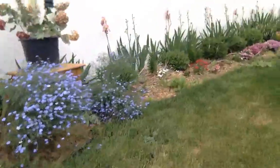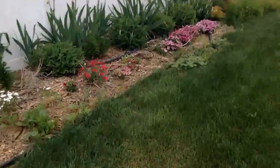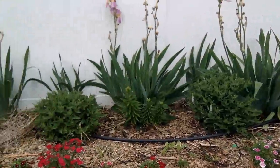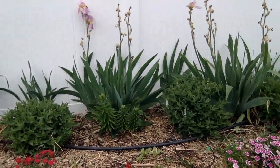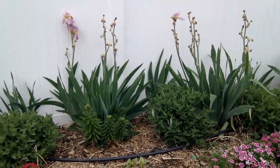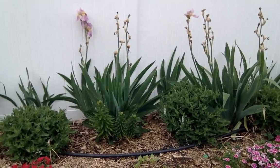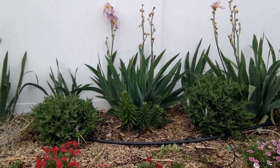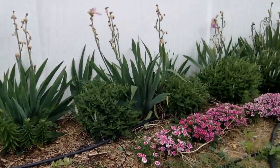Then over here, I have more dianthus. This is the last part of the garden we started because the neighbors didn't want to put up the fence. So we just got it put in, was it last year, I think? Or maybe it was the end of the year before. So actually last year was the first year. So this section here I'm just really working on.